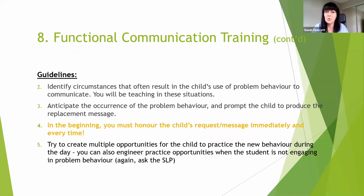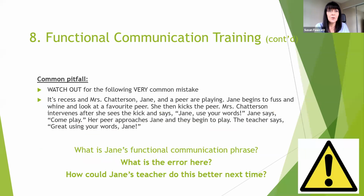So some more guidelines. You want to identify circumstances that often result in the child's use of problem behavior, and you're going to teach in those scenarios. You're going to anticipate the occurrence and then prompt the child to produce this message in the beginning. Even if it means they're getting a lot of fishy crackers, you must honor the child's request or message immediately and every time. This is how they're going to learn best, if you reward it immediately and every time. And then try to create multiple opportunities for the child to practice the new behavior during the day. You can engineer opportunities to practice it as well. Again, ask the SLP.